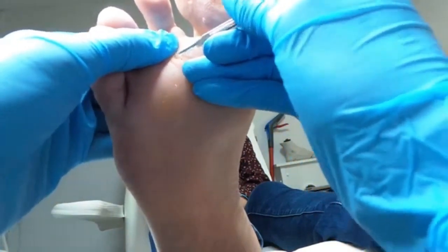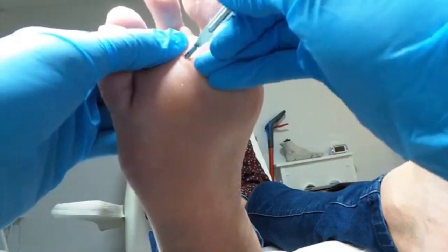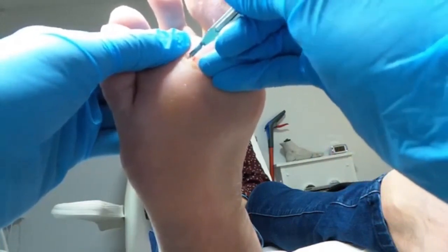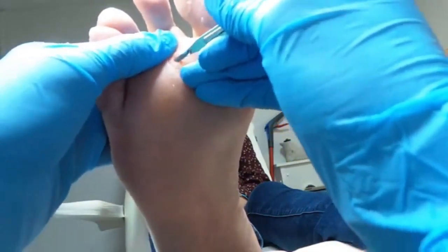See if I can get some more out, because I tend to find that I need to scoop out a little bit more of the hard skin. Basically core it out. You're coring it out like it was an apple or something.